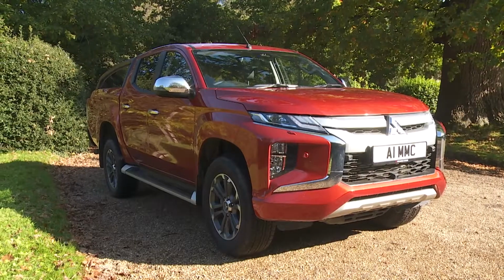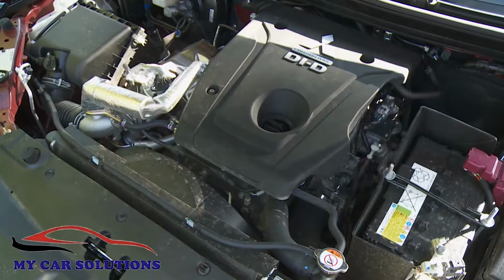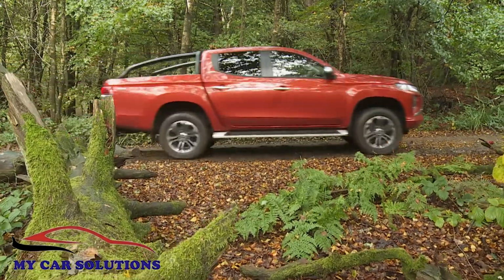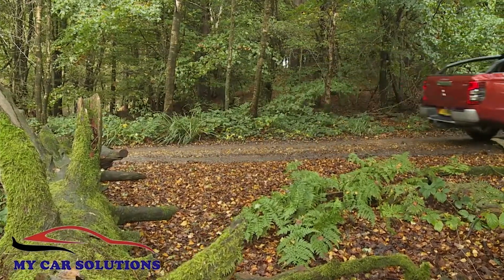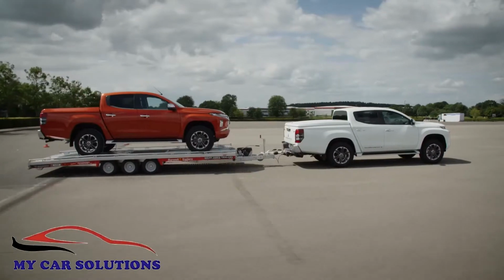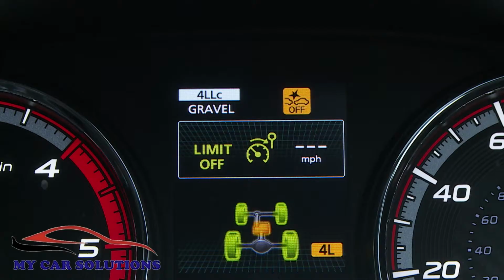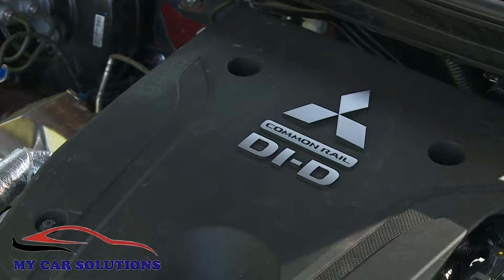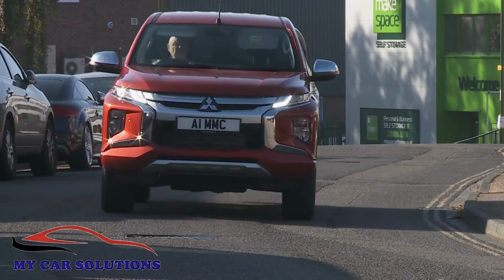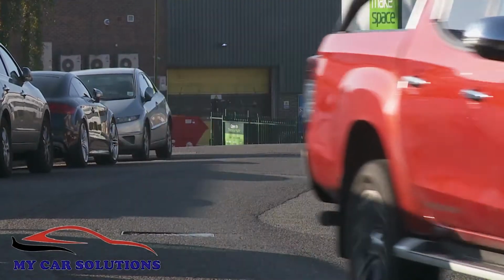In Series 6 form, the Mitsubishi L200 pickup features significant changes. As a result, Mitsubishi claimed to have brought us the most advanced version of this model yet. It's smarter, safer, can tow more, carry heavier weights, and is nicer to sit in. Plus, it's now better equipped, more efficient, and remains sensibly priced. You can see why so many buyers in this segment choose it.